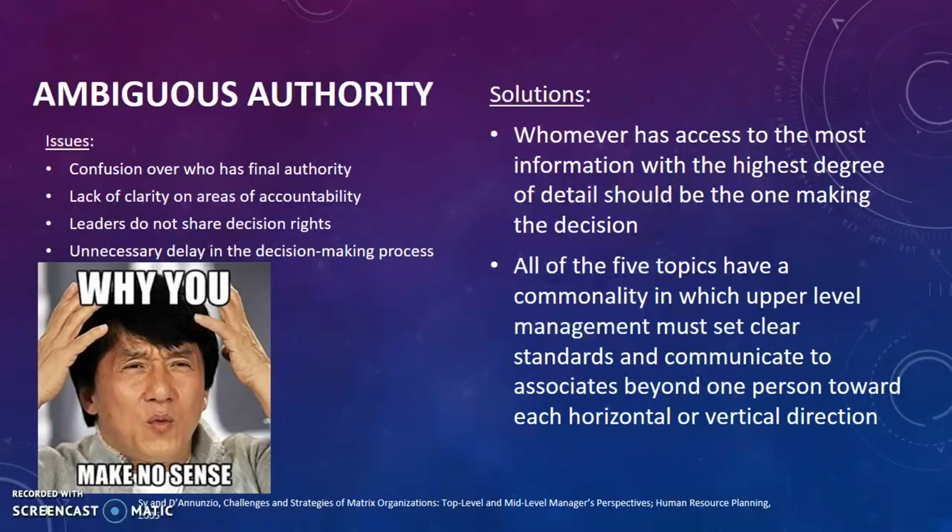All of the five topics have a commonality in which upper level management must set clear standards and communicate, I'll say it again, communicate to associates beyond one person towards each horizontal or vertical direction.